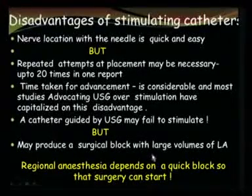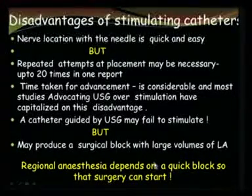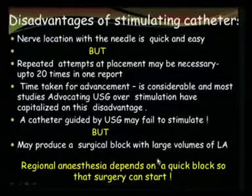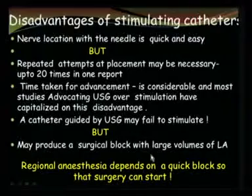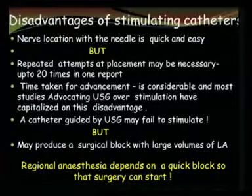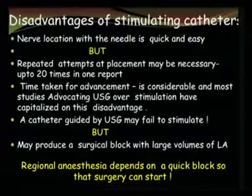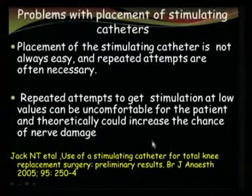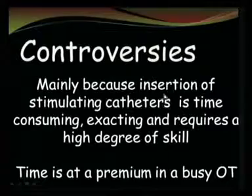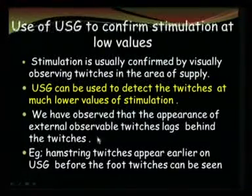We want a quick block. Not everybody is as lucky as Ganga Hospital anesthetists, where surgeons have a lot of patience. It's not really patience. They understand which side of their bread is buttered. And not all surgeons are that smart. Anyway, problems with placement of stimulating catheters led to analysis and controversies. Why do we really need to do all this exercise?